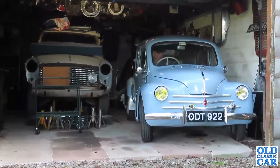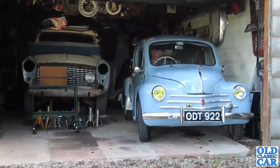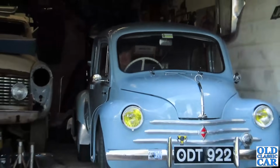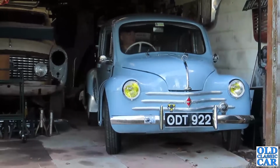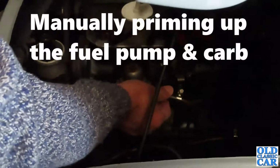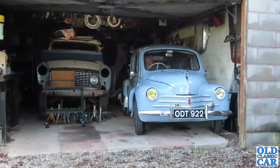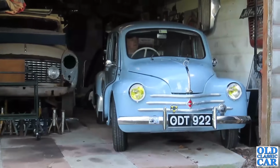This is the bit where it starts. Or not. The joys of owning old cars. Take two. Nearly. This one hasn't run in quite a while, so it's fair enough. There we go.